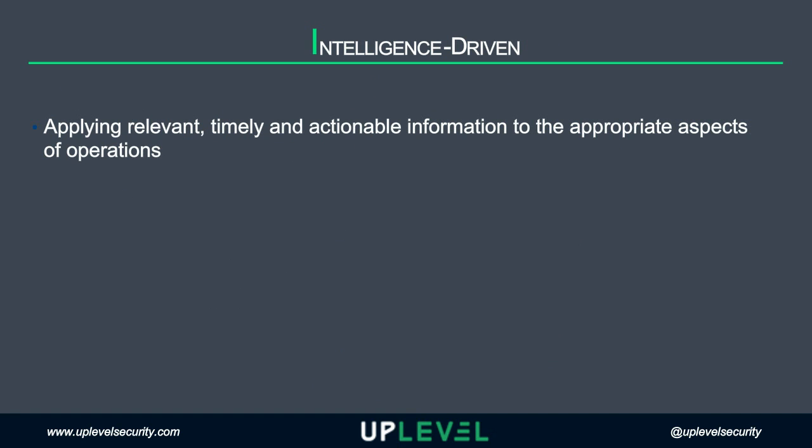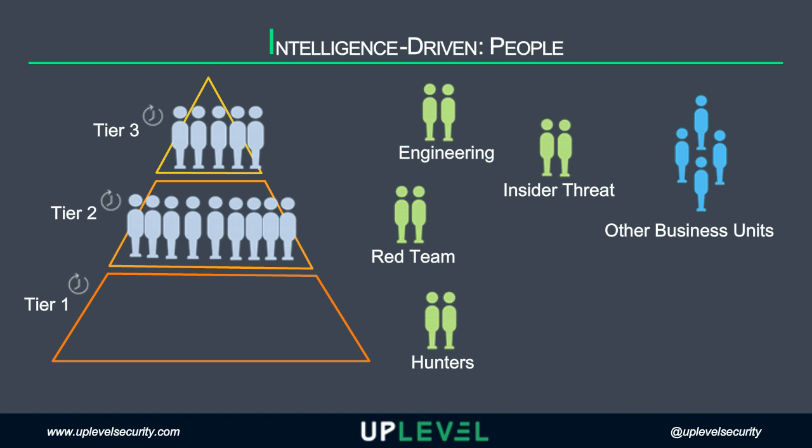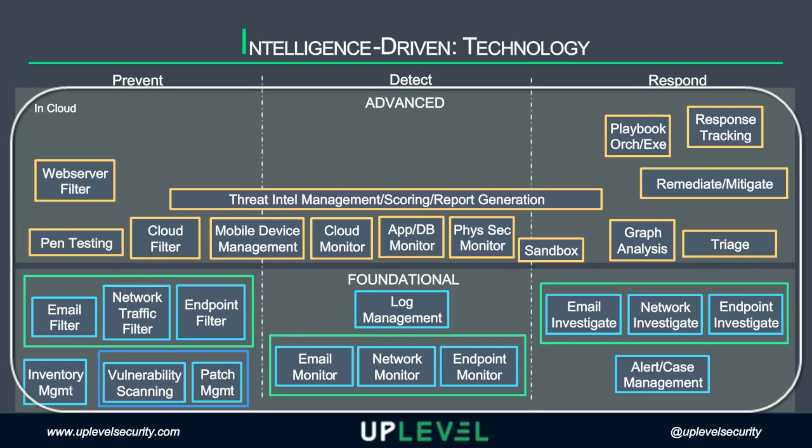So intelligence-driven. That's where you want to make sure that you're bringing in all of the information that you need, whether it's IOCs or other types of data. And you have threat intel analysts that are great at finding out what needs to be focused on, both from an IOC perspective and a geopolitical perspective. And so the technology involved is simply threat intel management and scoring and report generation.